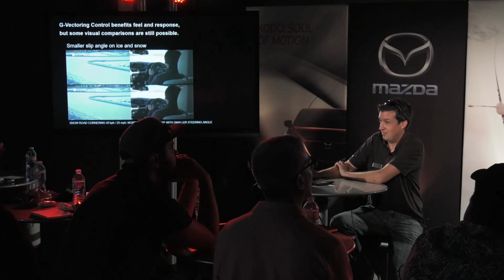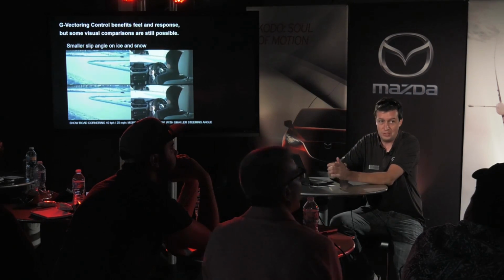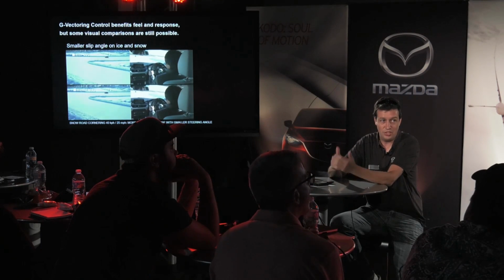Again, everything gets a lot more dramatic on the snow. And this is why, I'll play it again, this is why rally drivers left foot brake, because it makes such a difference. The weight transfer makes such a difference that you can't even make the car work if you're not doing it.